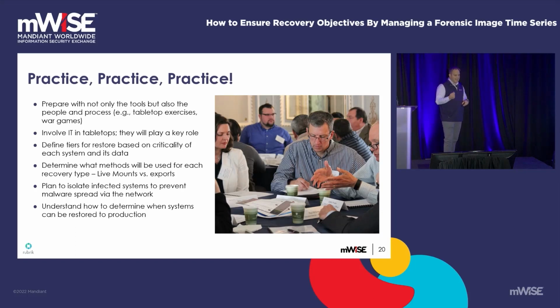Have a plan to isolate a system that might be infected. You need to prevent malware spread throughout the network, so you want to isolate that system. Either recover it ephemerally to the Rubrik environment or recover it to a clean room. Understand how to determine when systems can be restored to production. In other words, what are the gates that need to be met in order to ensure that a system is ready to be recovered to production?